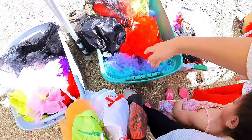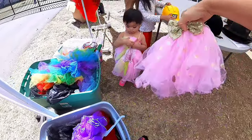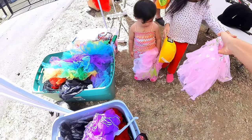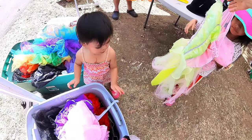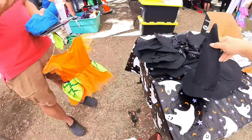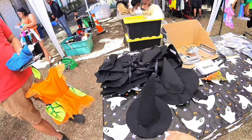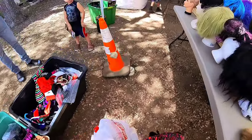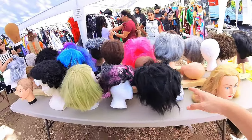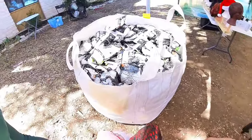They have tutus here. Right here, tutu. Here you go. Look. Wow, here you go. Hold this one for the butterfly. Oh, cool. Witch hat now. They have the wigs. Wigs. What about a Batman hat? They have some spiderwebs and lots more.